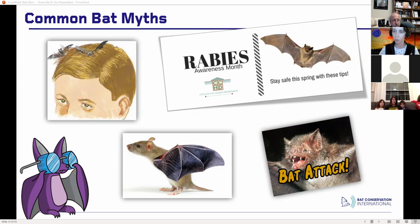But when you do come across a bat during the day, there is a chance that it is sick. It could be rabies. You just want to use common sense. Kids, go get your parents. Parents, you want to wear gloves or call a wildlife rehabilitator and just be careful. Bats aren't more likely to have rabies than anything else, but you just want to use your common sense.